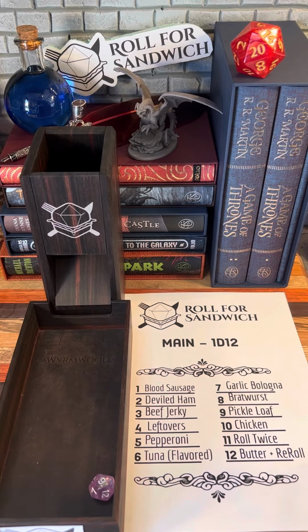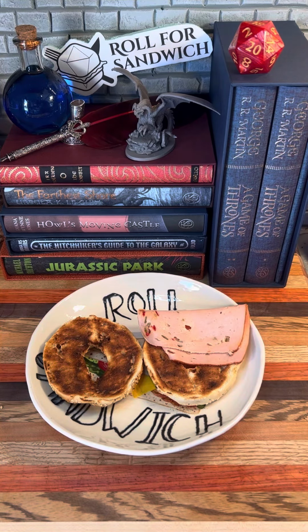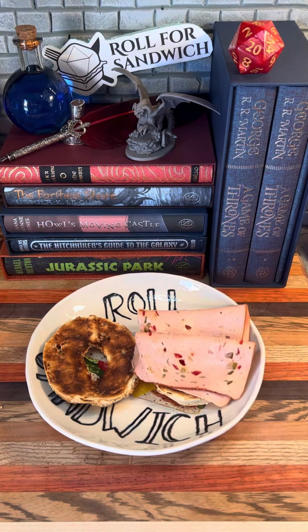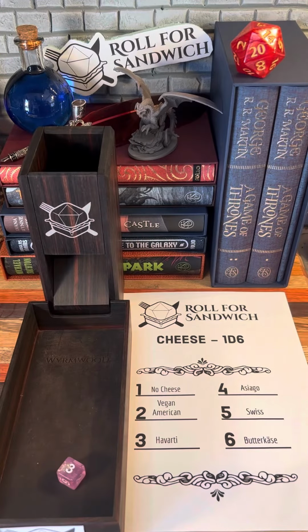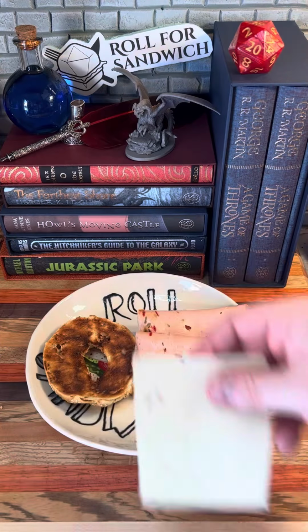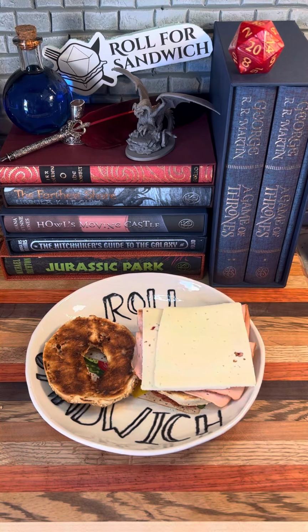9, pickle loaf. Salty, fatty, and a bit of acidic zing from the pickles. I'm game for pickle loaf today. I just hope we get cheese. All right, let's roll for that cheese. 3, Havarti. Havarti's a great roll here. Mild and creamy with some bright notes. I think this will be right at home here.